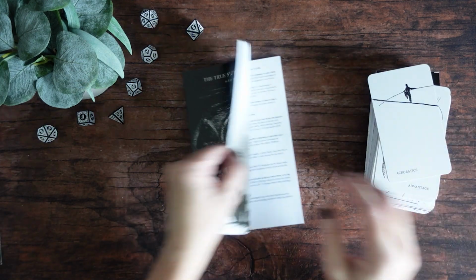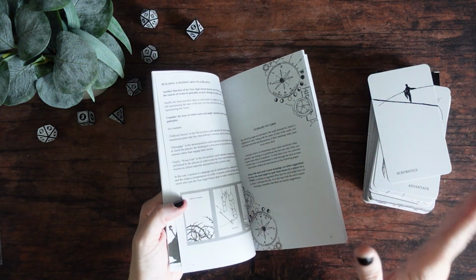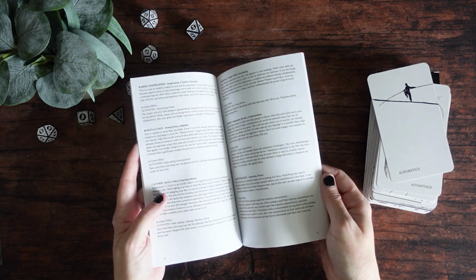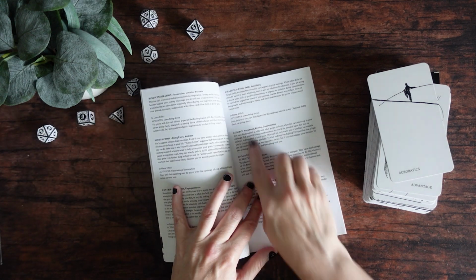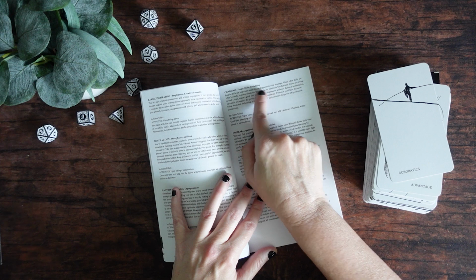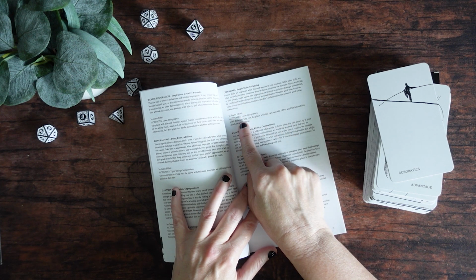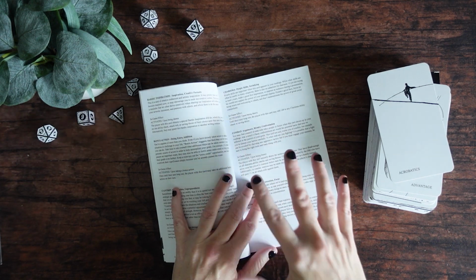Real quick, I'm just going to touch on the guidebook. This book is a work in progress, so what I have here, book and deck, are both prototypes. There's a bunch of information around using the deck, working with it in a reading as well as in tabletop gaming. And then for each card, we have the card title, some keywords that relate to it, what the card means, and then how we might use it in game. So I'm actually going to show you how I use that in a reading as well.